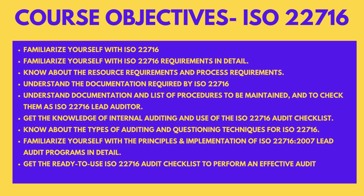Course objectives. Familiarize yourself with ISO 22716. Familiarize yourself with ISO 22716 requirements in detail. Know about the resource requirements and process requirements. Understand the documentation required by ISO 22716. Understand documentation and the list of procedures to be maintained, and to check them as an ISO 22716 lead auditor. Get the knowledge of internal auditing and use of the ISO 22716 audit checklist.